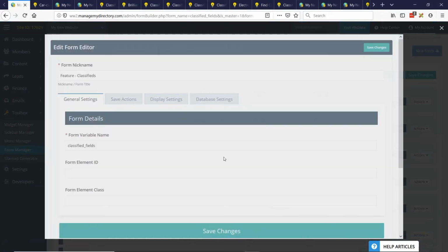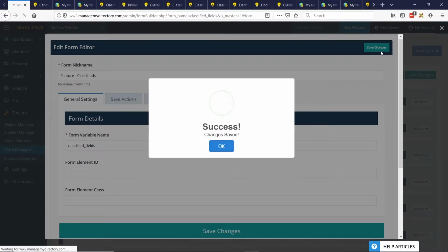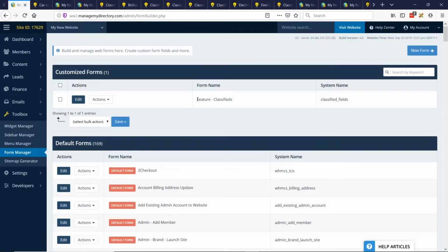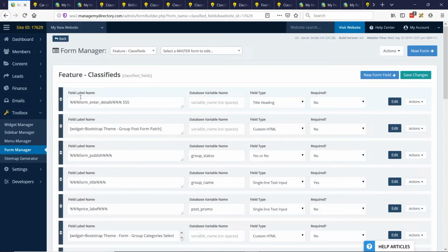It wants to make sure you're actually doing something different to the form, so we're not just customizing the master forms willy-nilly. So okay, we've added this form. Now we have the feature classifieds form. So let me edit this. We could do a whole program on editing forms. I'm going to keep this simple though.